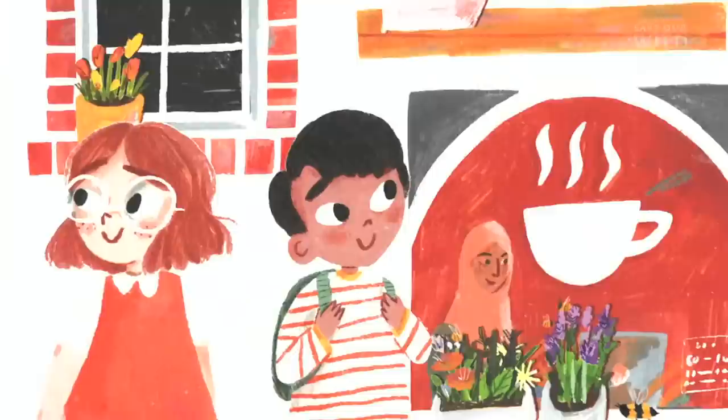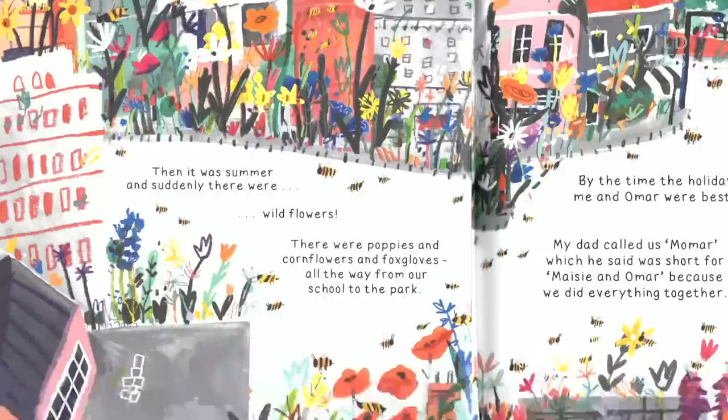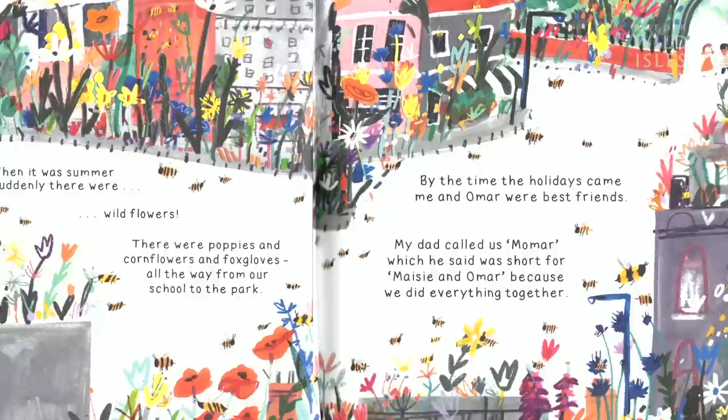Every day when me and Omar walked home together, we saw more and more green spikes in tubs on the windowsills. Soon, the spikes sprouted some leaves. Things didn't look so grey. Then it was summer, and suddenly there were wildflowers. There were poppies and cornflowers and foxgloves all the way from our school to the park.